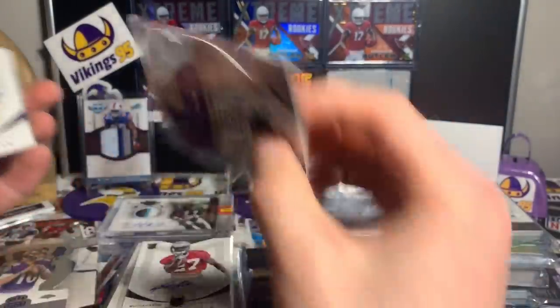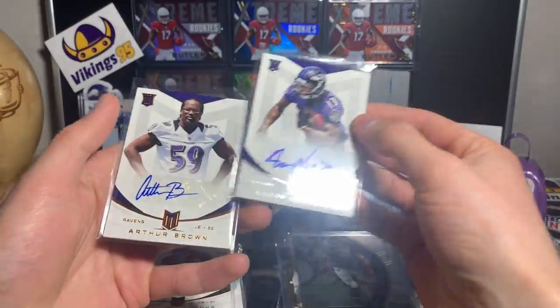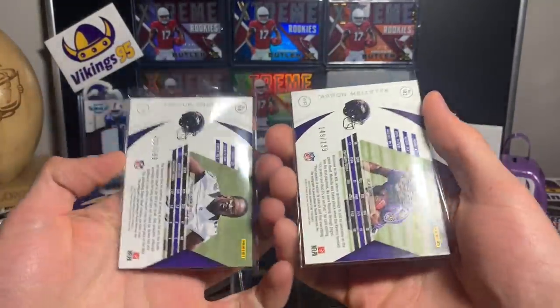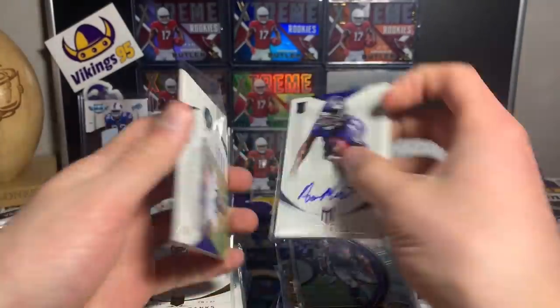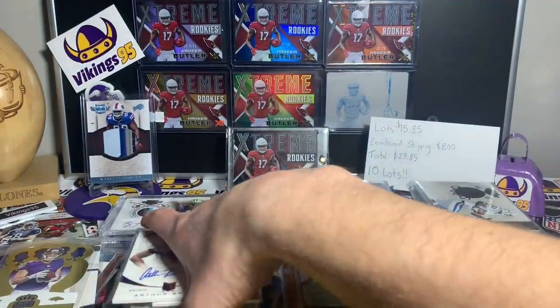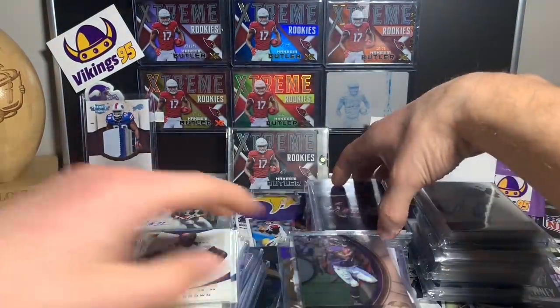Out of 99. Aaron Mellette and Arthur Brown. Two more rookie autos from Momentum. Out of 199 and out of 599. So our hit pile is, we're getting up there. We got quite a few. I'll show it closer to the end.